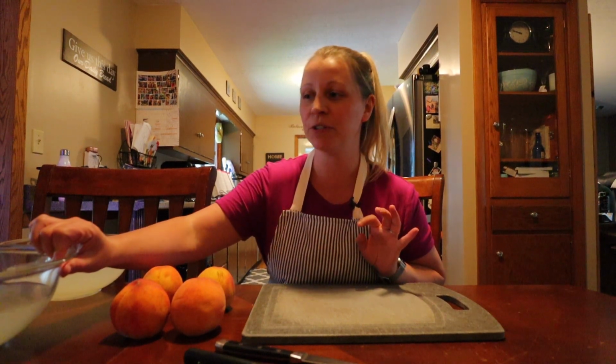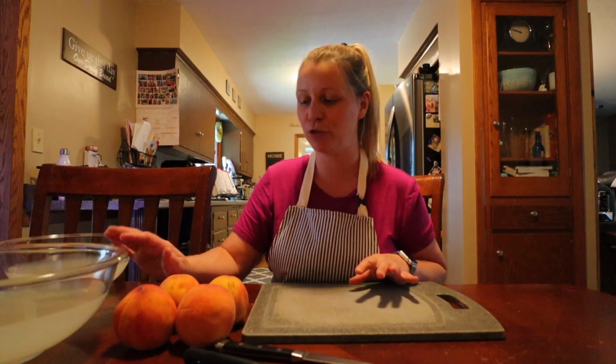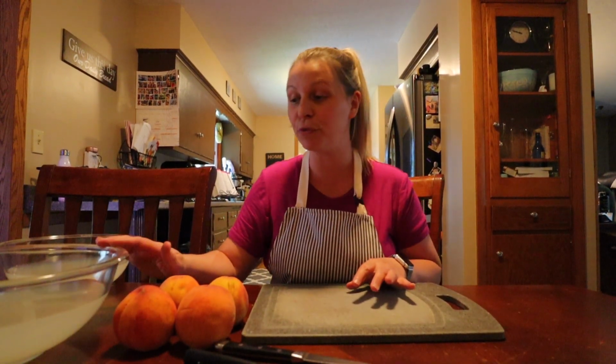So I'm going to make canned peaches, or as that kiddo says, orange pears. Since peaches aren't something I've ever canned before, I am guessing this is going to get a lot messier than I'm planning on. What I did is I filled up one bowl with some lemon juice and water. I didn't measure, but you want to make sure you have a good amount of lemon juice, and this is just so that my fruit doesn't brown.